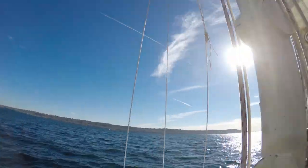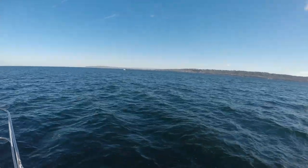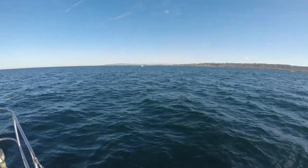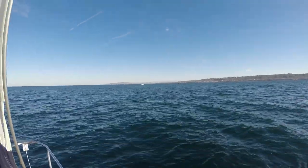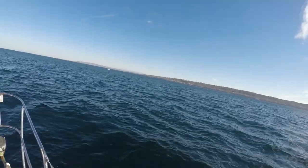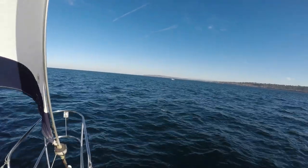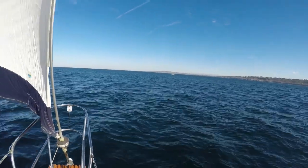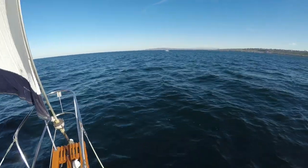All right, we're just outside of Point Loma, close to La Jolla. We've got a whale up here. It's hard to tell. At first I thought they were dolphins jumping, but then I thought I saw the spout go up. Wow. Look at that. So those must be fins popping up.